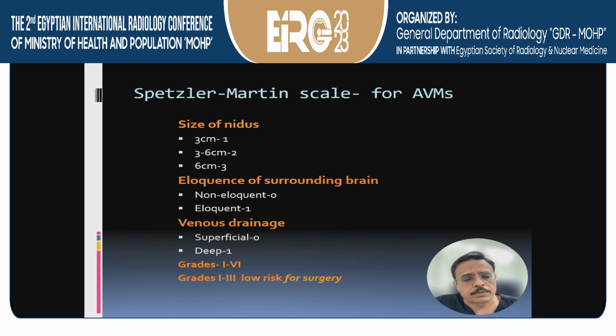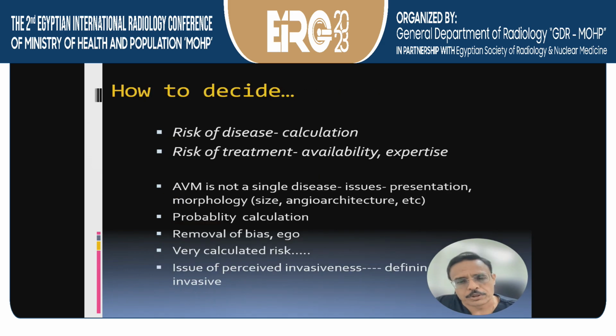It is useful to have considered these cases as well, like for surgery. There's a Spetzler-Martin scale for AVMs, which depends upon the size of the nidus, eloquence of the brain, and venous drainage, whether superficial or deep. And this various grading tells us that these are high risk or low risk for surgery. But of course, in non-eloquent areas, a small AVM with superficial drainage, surgery is actually a pretty good choice in many of these patients. So we always calculate risk of the disease and the risk of the treatment depending on availability and expertise, and then we decide.